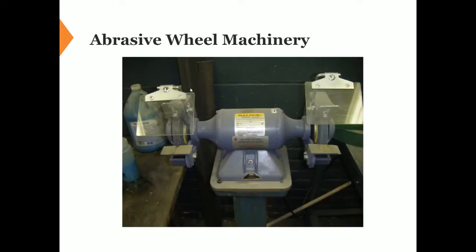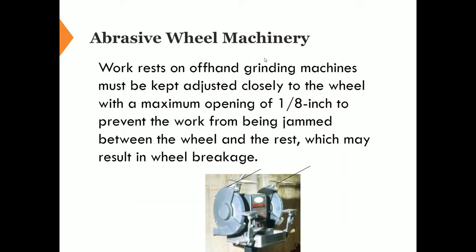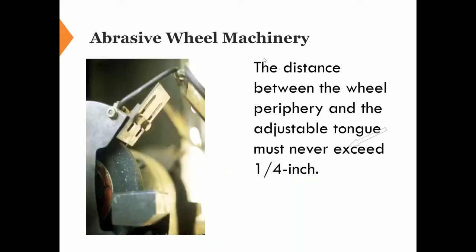Then this is the one I always pick on. This is that abrasive wheel guard. It has very strict requirements for this tongue up top and the work rest on the bottom as far as how much distance can be between those and between the bench itself and the abrasive wheel. Okay, and those numbers are right here.